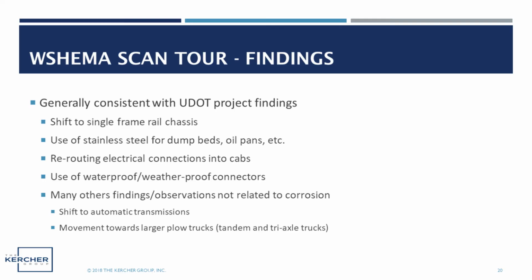It's too much to try to cover here, and a lot of it started out, as I understand, as looking at corrosion as the thrust of the scan, but I think it turned out after everything's said and done that there was as much learned about differences in training and management practices and so on. It certainly wasn't limited to corrosion. The importance to me from the Washima scan tour was that the findings from that tour were generally consistent with the results that I indicated from the UDOT work.